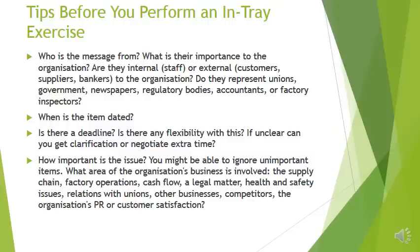Tips before you perform in-tray exercises. Who is the message from? What is their importance to the organization? Are they internal, staff, or external, customers, suppliers, bankers, to the organization? Do they represent unions, government, newspapers, regulatory bodies, accountants, or factory inspectors?